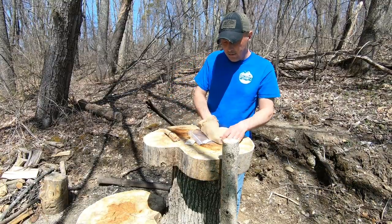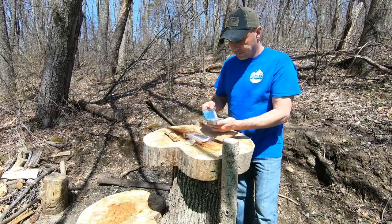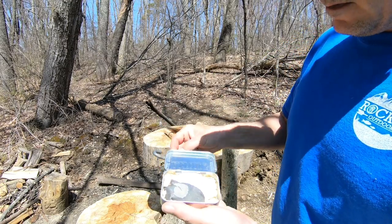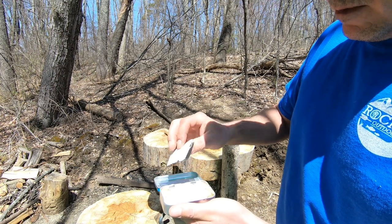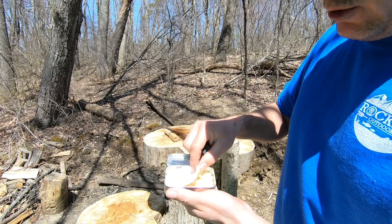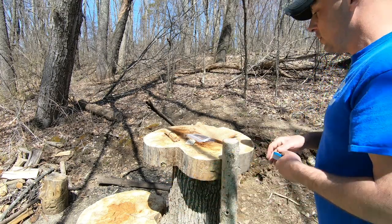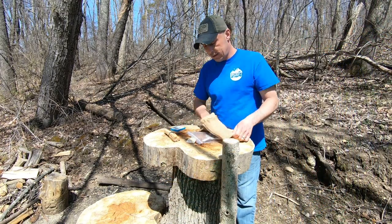And we also have a little Altoids tin with a handmade steel striker. Very cool. Nice piece of flint here. Really cool. And some extra char cloth and some shavings from the Roguester shop. Really awesome. Super cool. Handmade stuff is the best.